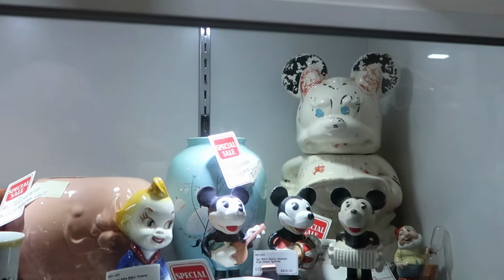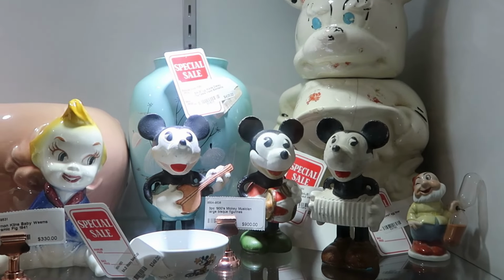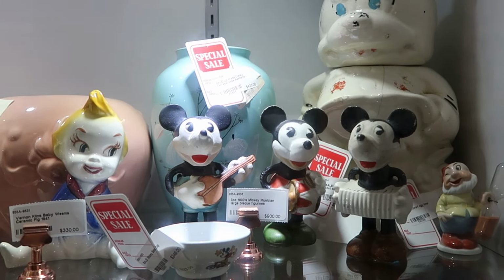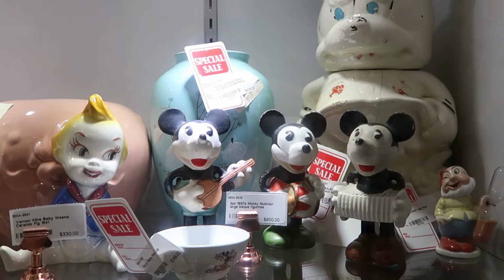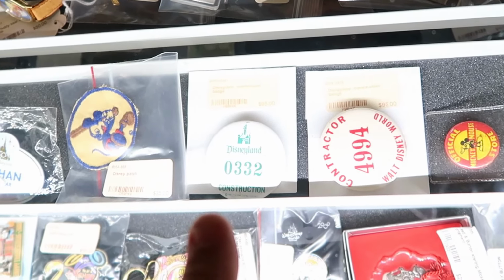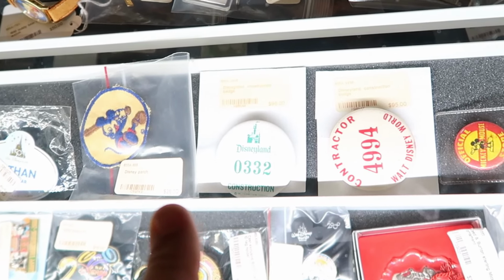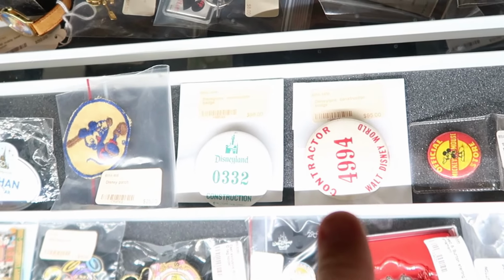And then underneath there is a bunch of other ceramic items. Three-piece 1930s Mickey's large figurine set, $900 for the three. Inside of the same booth though, they even have some Disneyland construction badges. This is number 0332 construction. They have a Walt Disney World one as well.